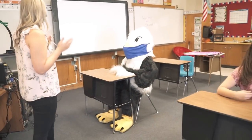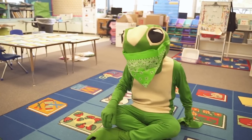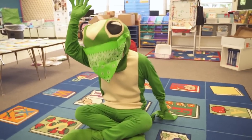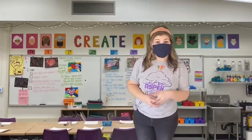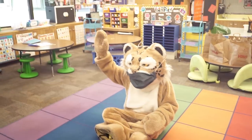Teachers' desks and student learning spaces will be set 6 feet apart. Excess and non-essential furniture will be removed from classrooms in order to maximize space for students, staff, and physical distancing.